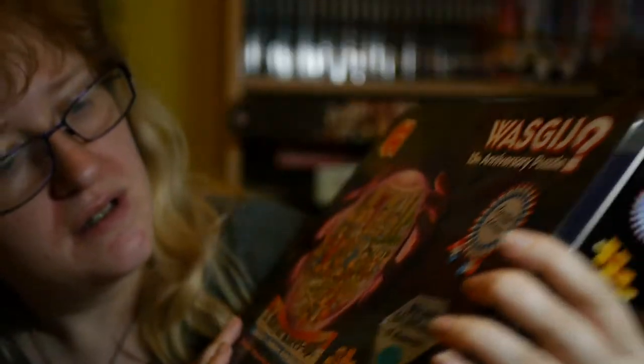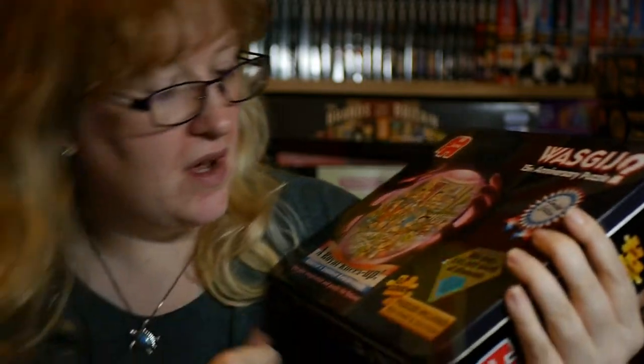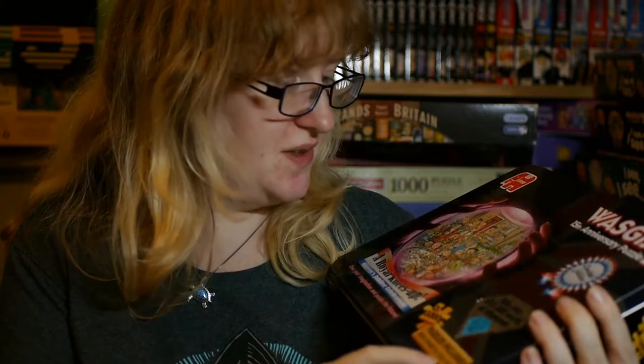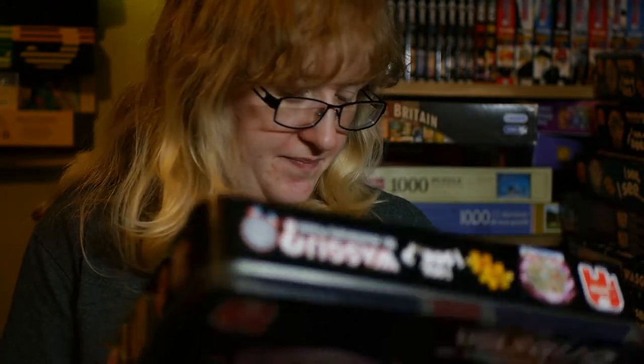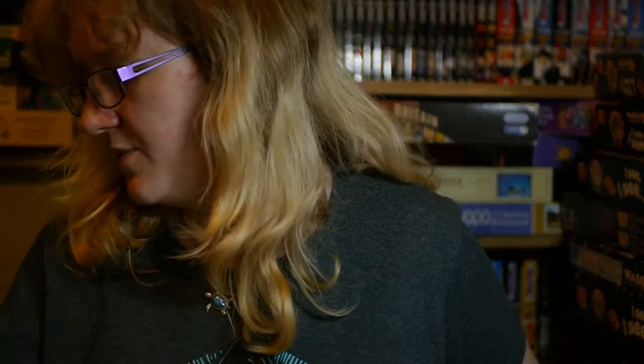It is actually 2 in 1. What does that say? Oh! Puzzles included. Box, image and solution. So you've actually got that as the puzzle for once. That's cool! Okay, I actually appreciate that one. That one's gonna be fun. Okay. So that's all of them that I can reach at the moment.